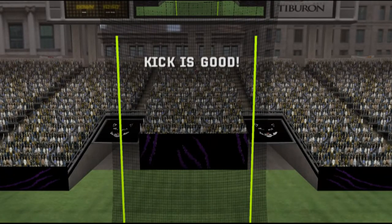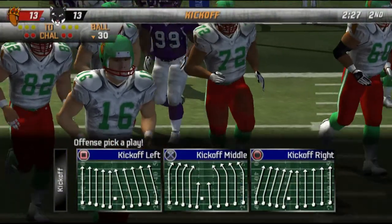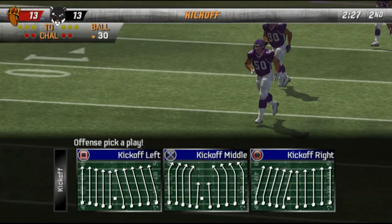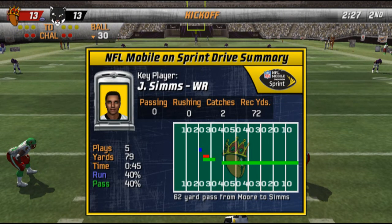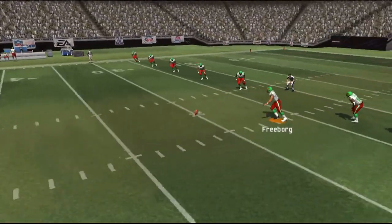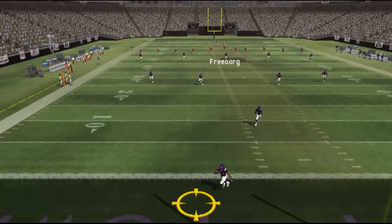The point after is good. Now that's just the type of thing that you come to expect from these guys. They do a really good job scripting the plays that they're going to be running. And they do a great job of executing them when they run them. And he got all of that one, a great kick.